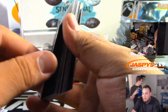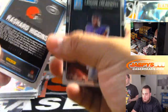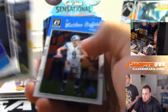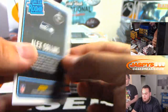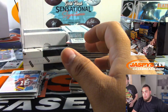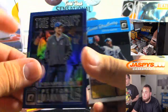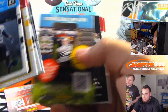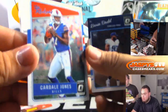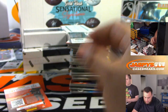Nate Sudfeld. Wow, look at that. Redskins edition. You got Rashard Higgins. Yeah, this is a hot box, guys. Nice. Rashard Higgins to $2.99. X Factor, Barry Sanders. Alex Collins. The Sheriff. $1.49 Colts, Peyton Manning. And what is this? Retro Rookies. There you go, nice. That was 2016 Donruss Optic.